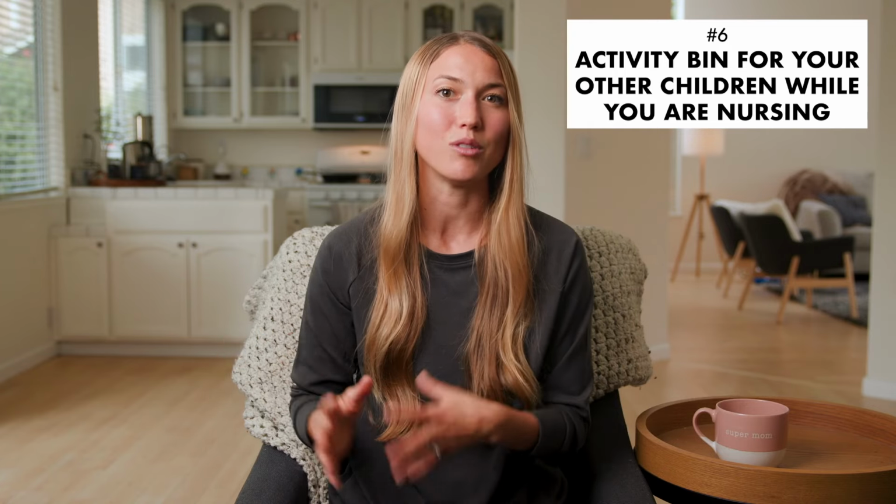After you're done nursing, ask them about what they did, show a lot of interest to make them feel special, and then put the bin away until the next time you need to nurse so that it's still special every time it comes out.